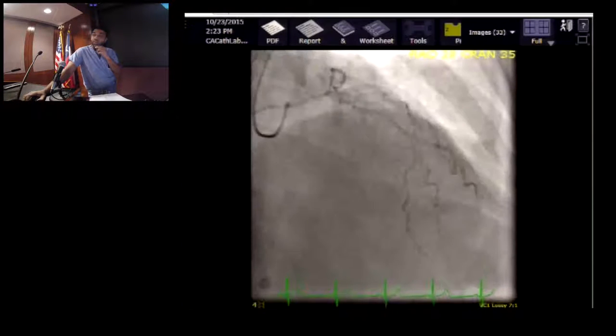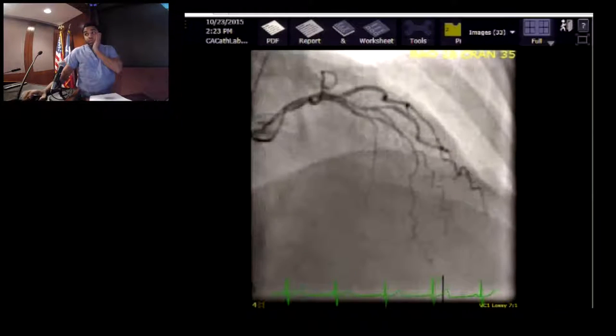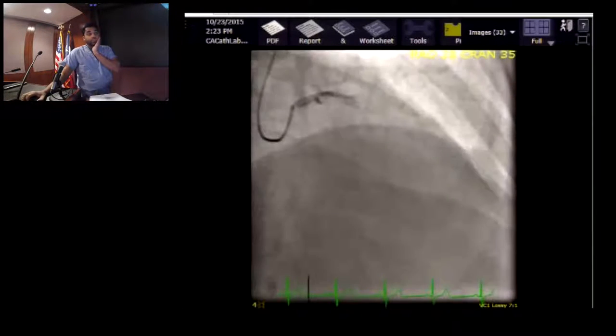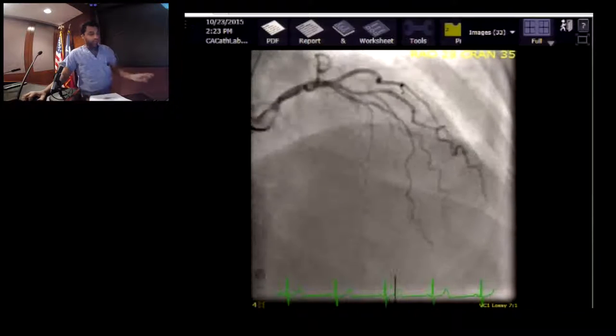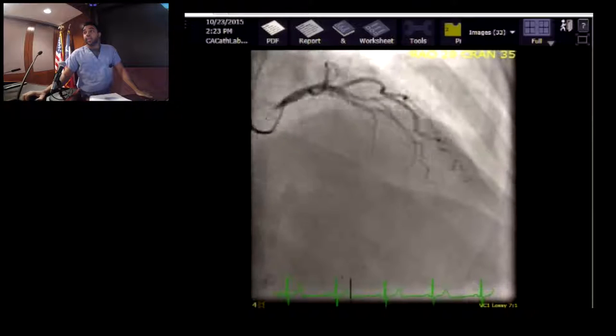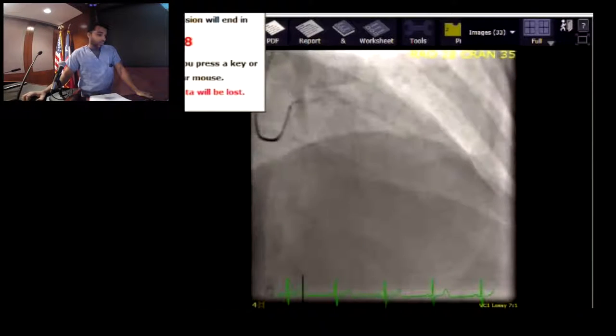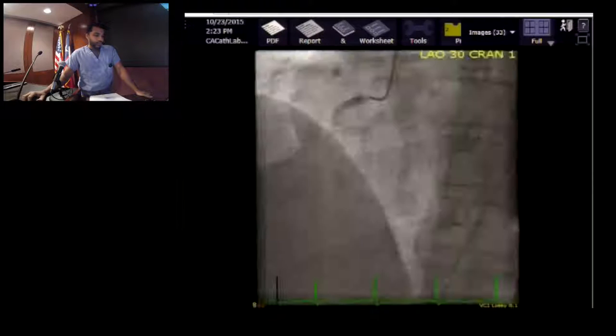But we do see, obviously, a very significant lesion in the ostial LAD and ostial ramus. Or ostio, not LAD, ostio LAD and diag. Ostio LAD and ostio diag. Let's look at the right. Okay, so this is the right.